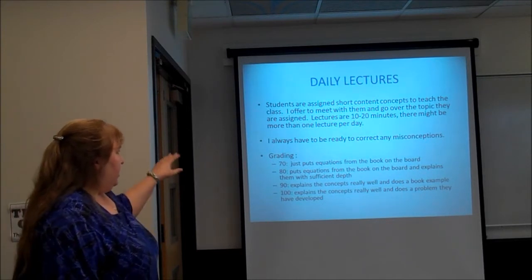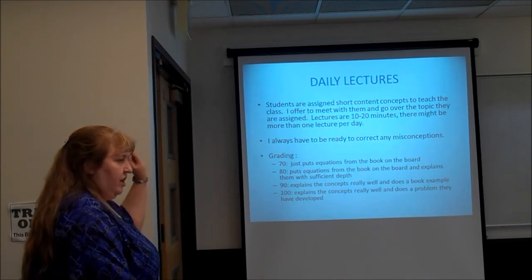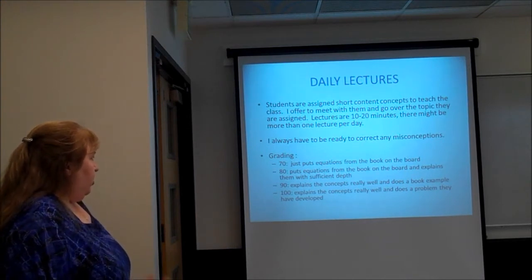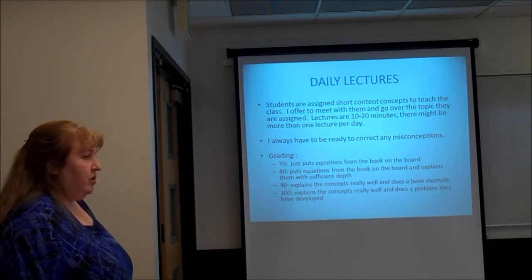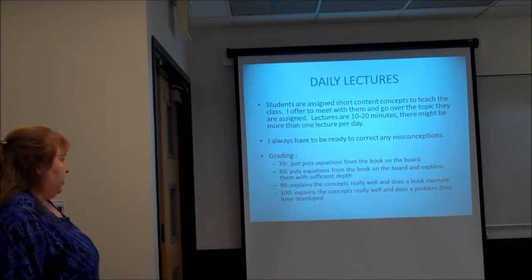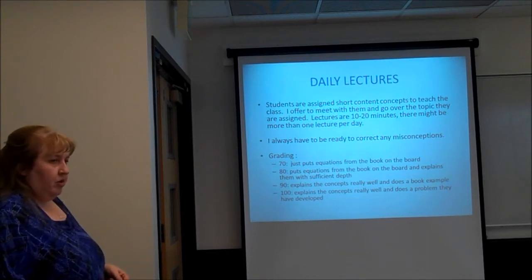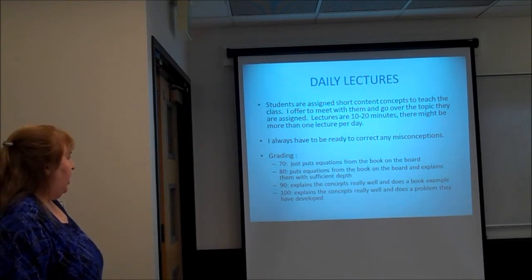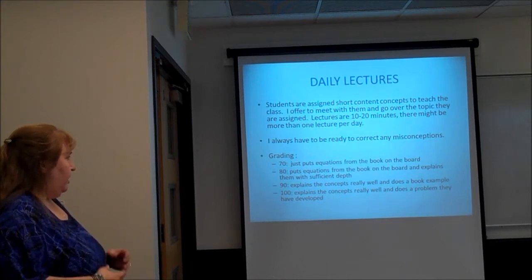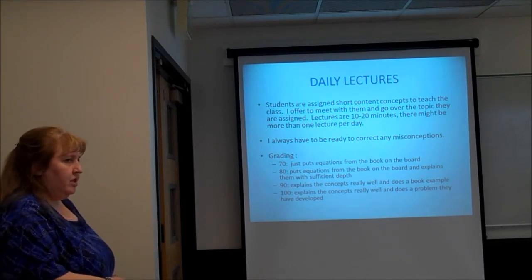So the way I grade the daily lectures is, if they just put the equations from the book on the board and sort of say, this is this, it's a 70. Putting the equations from the book on the board and explaining them with depth, going through some of the theory with it, is an 80. A 90 explains the concepts really well, gets into the theory, and does a book example, so just pulls one of the examples from the book. And for 100%, they have to explain it really well, go into the theory, and then do a problem that they've created that's appropriate for the concept that they're trying to teach.